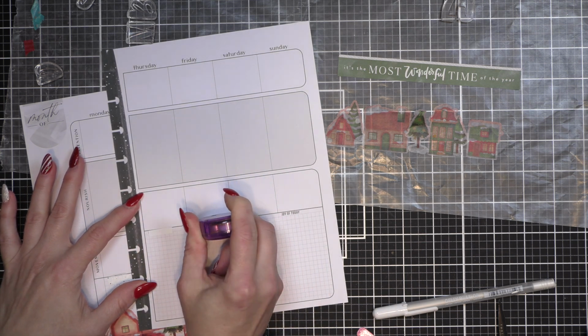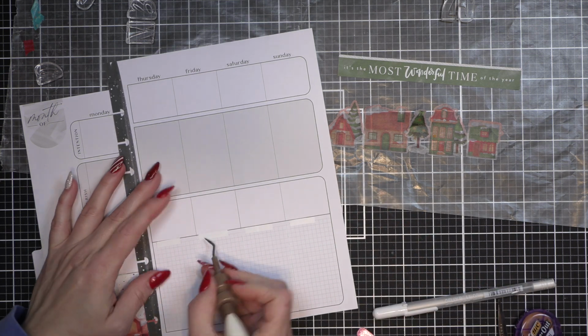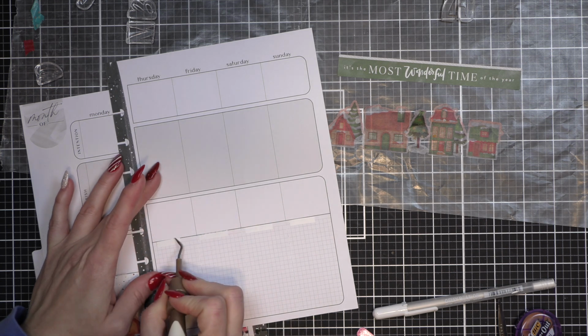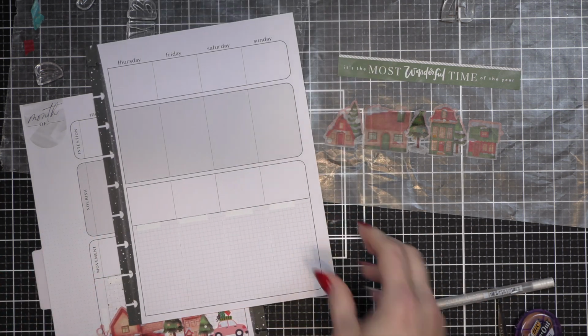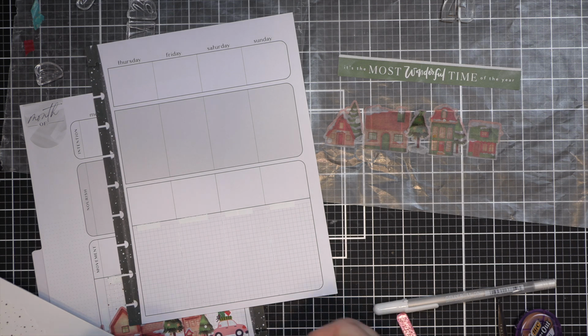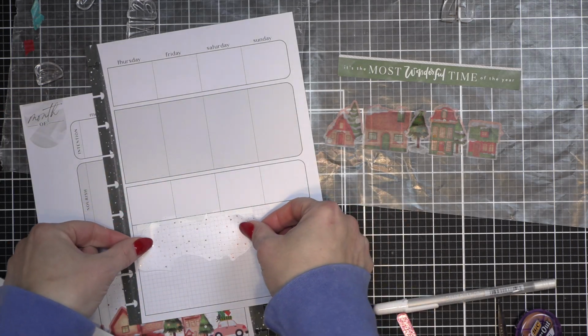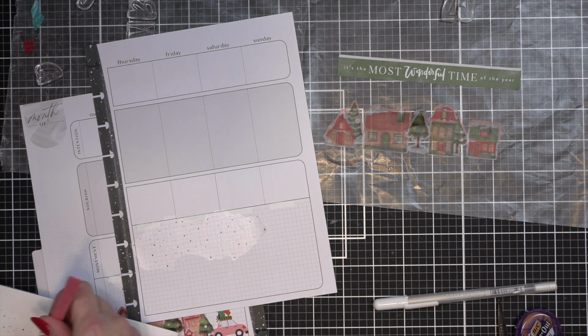Let's go ahead and move over the rest of our scene. I did build the bottom of the scene first. The washi along the bottom edge that is red striped is Doodlebug washi, and that was kind of a last minute decision. I originally thought I would place all of the little washi stickers along the bottom edge of the box, but I felt like there was just a lot of extra space and something along the bottom helps ground the scene.